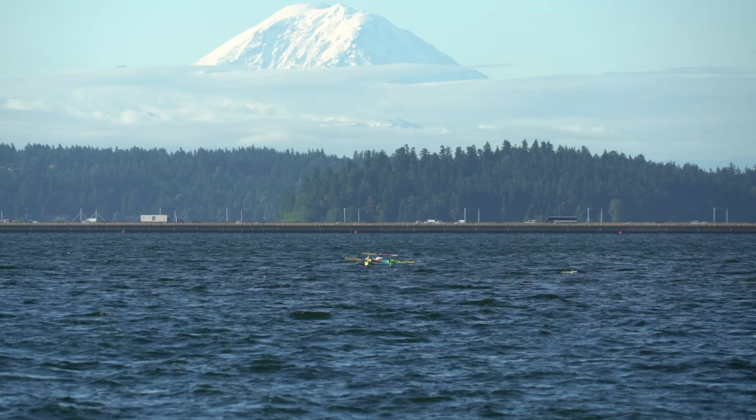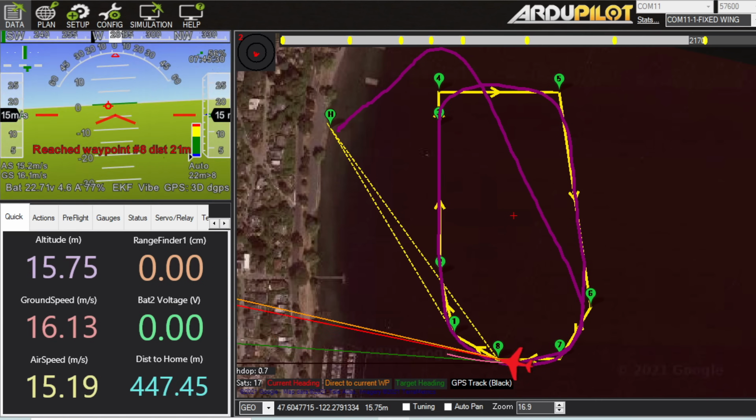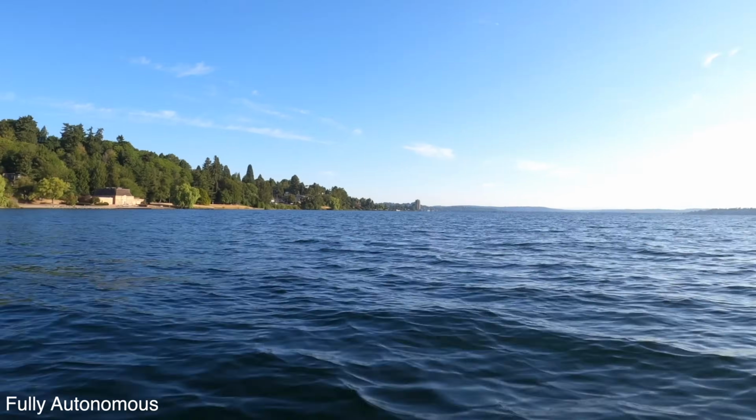Right off the bat, it seemed to work pretty well. With this mission here, the vehicle would be in the ground effect on a segment, but then climb up to 10 meters for the rest of it. I was too scared of turning while in the ground effect because we would likely strike a wingtip and crash.